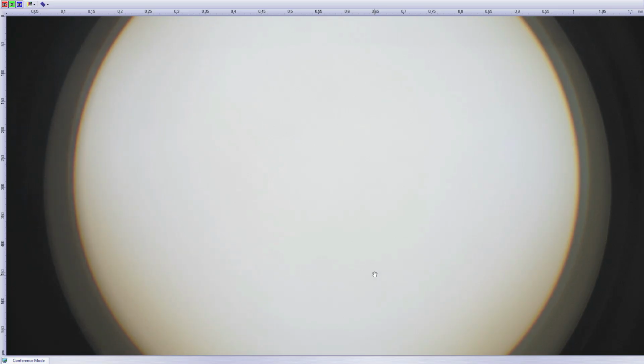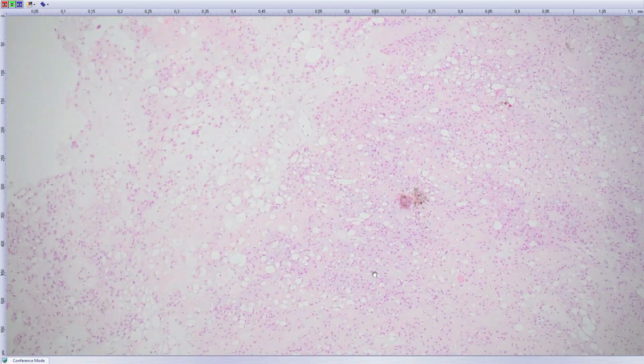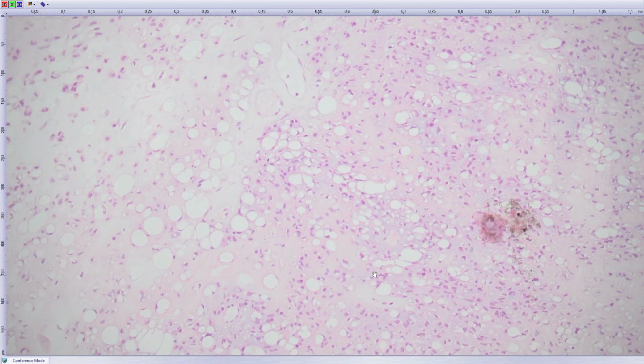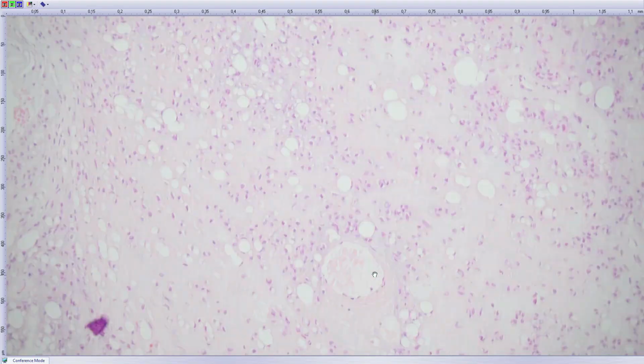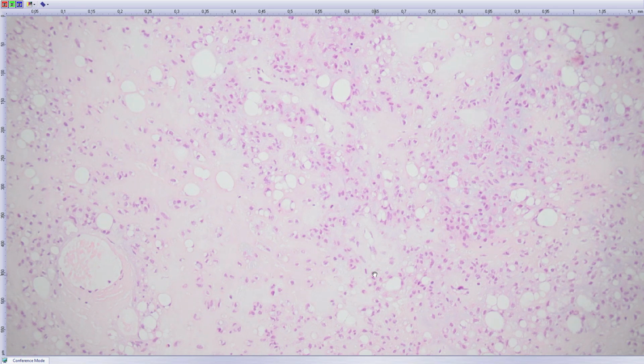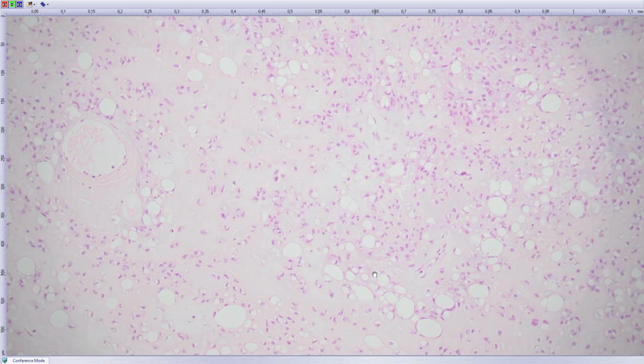Another case is very easy. It's a young male adult patient. This is excision from the leg, I believe. Yeah, from the leg. And you can see this very nice tumorous lesion composed of mature adipocytes. And the second component is this chondroid-looking stroma with cells sitting in the lacunae. And this is one of the least frequent variants of lipoma called chondroid lipoma.